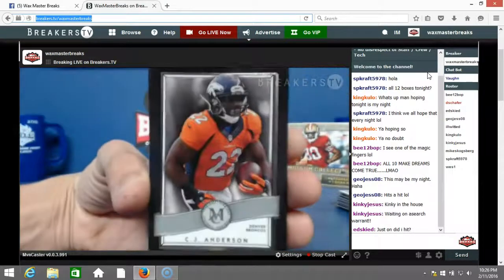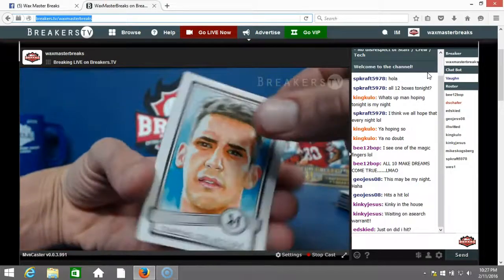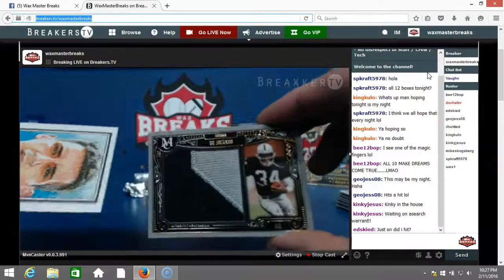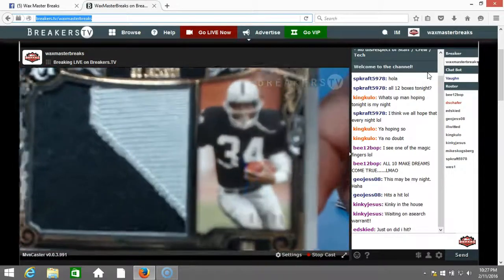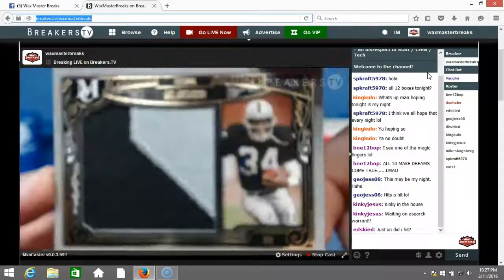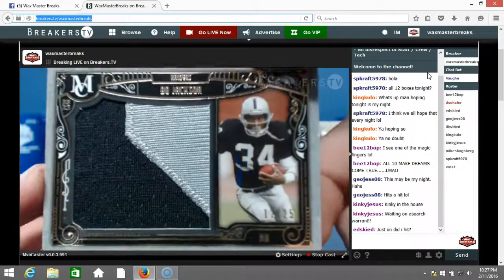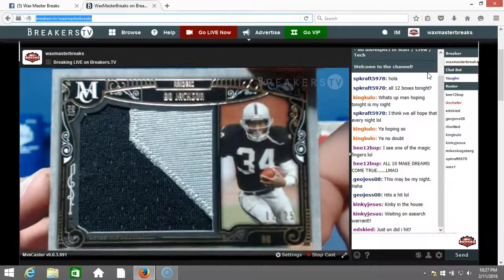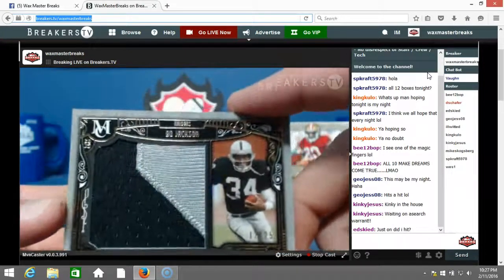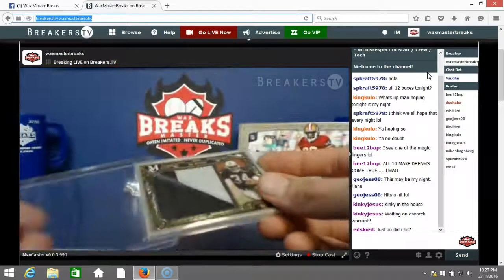Dorial Green-Beckham, CJ Anderson, Randall Cobb, Canvas Collection, Marcus Mariota, and this way. Here we go. Numbered to 25, Bo Jackson. Nasty. Check out that patch. Come on. Numbered to 25. Nasty card for the Raiders and the AFC West. That's going to Mr. Wes Ackerman. Nice hit, Wes. Bo Jackson, numbered to 25. Nasty patch.